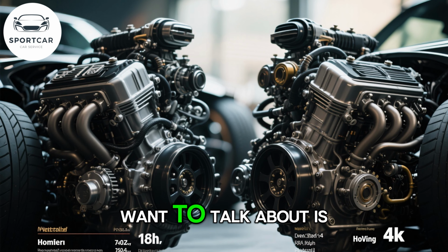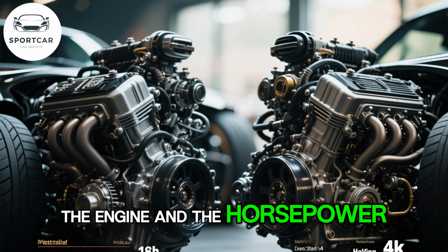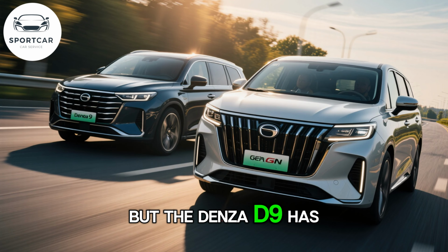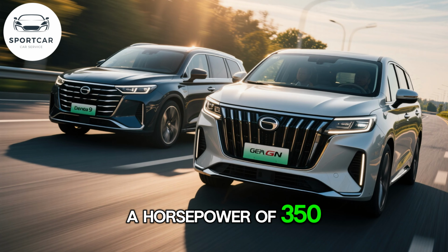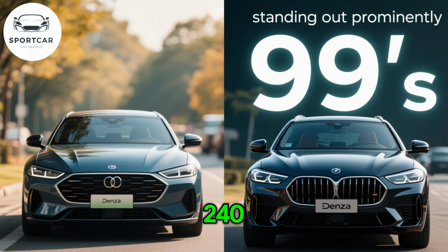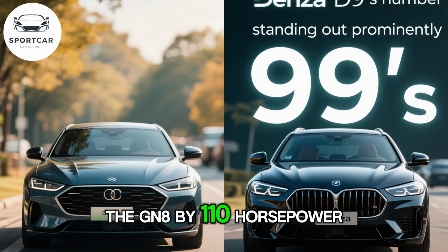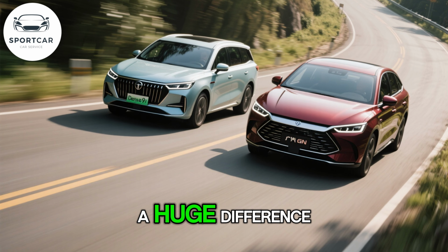The second thing that I want to talk about is the engine and the horsepower. Now both cars are using a 2.0-liter turbo engine, but the Denza D9 has a horsepower of 350, whereas the GAC only has 240. So that means that the D9 is more powerful than the GN8 by 110 horsepower. And I think that makes a huge difference.